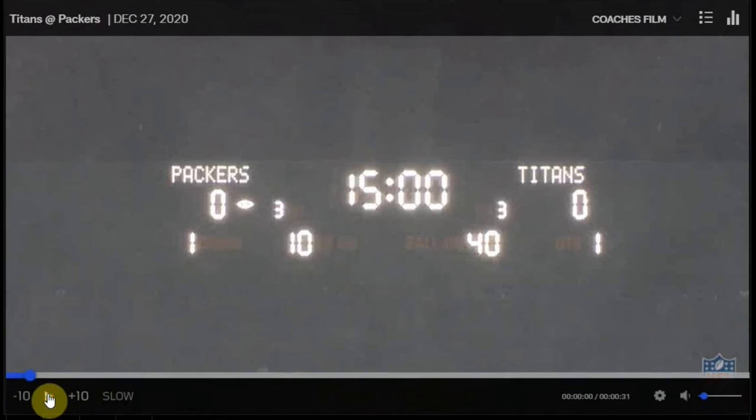Keep in mind, I've never done this before, so this might not be the best, but I'm going to definitely try my best here to hopefully break down some wide receiver film. So I decided we'll look at Week 16, looking at Davante Adams, running some routes, and talk about why he's such a good wide receiver. So let's get into it. This is going to be the very first play of the game.